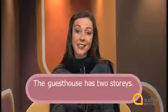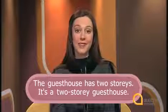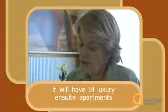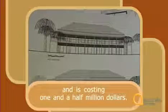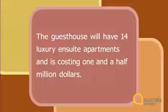She also refers to a 2-storey guest house. The guest house has 2 stories. It's a 2-storey guest house. Let's listen to a description of the guest house. As well as a huge function room, it will have 14 luxury ensuite apartments and is costing $1.5 million. She says the guest house will have 14 luxury ensuite apartments and is costing $1.5 million.